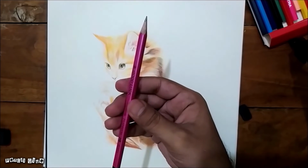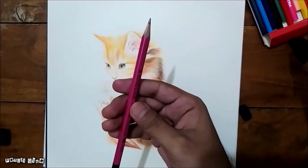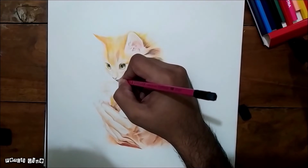Well, the box does not have a gray color, so I'm gonna use my graphite pencil to shade the gray first.